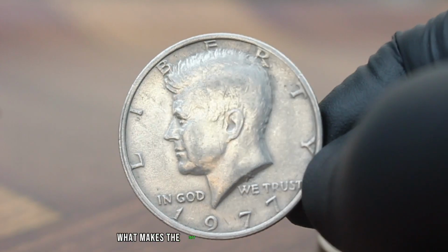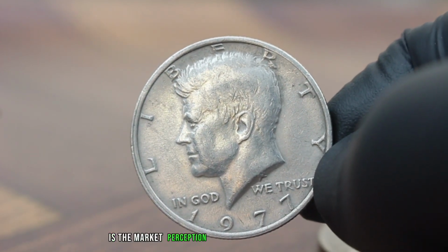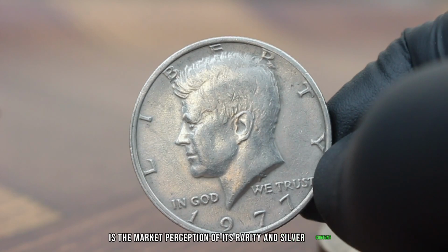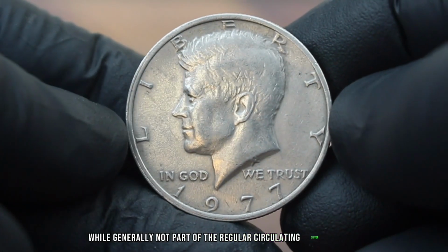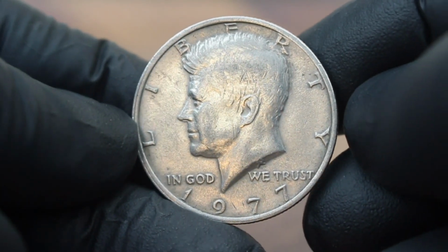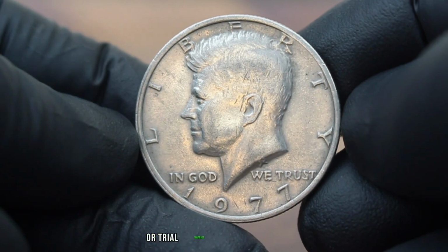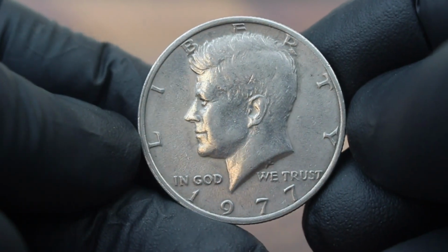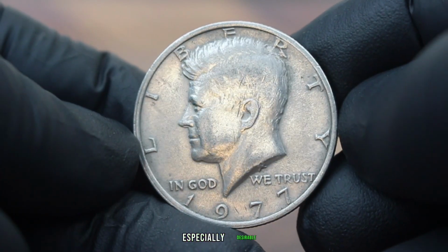What makes the 1977 version particularly intriguing is the market perception of its rarity and silver content. While generally not part of the regular circulating silver coinage, some 1977 large-date silver Kennedy half-dollars were struck for special collector sets or trial purposes in limited quantities, making authentic silver examples without mint marks especially desirable.